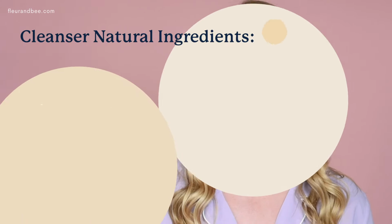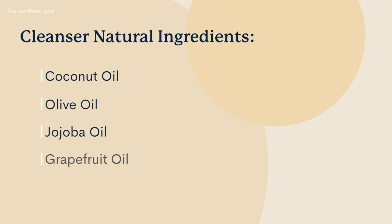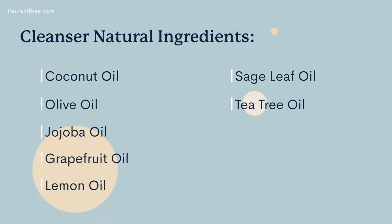Ew. When choosing a cleanser, you wanna look for natural ingredients like coconut oil, olive oil, jojoba oil, grapefruit oil, lemon oil, sage leaf oil, tea tree oil, there's a lot of oils, and then you also wanna look for aloe vera and clay.